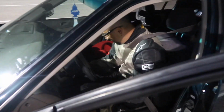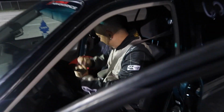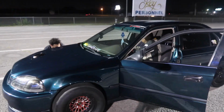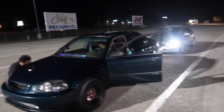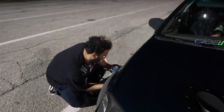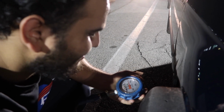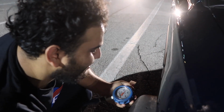Just going for a drive in the daily commuter. I'm gonna go pick up my kids at school. Oh geez. All right, so Alex got the four-door ready. 350 wheel horsepower at 40 pounds of boost. Are you ready, Jose, or what? I'm ready. Six and three quarters. There we go.